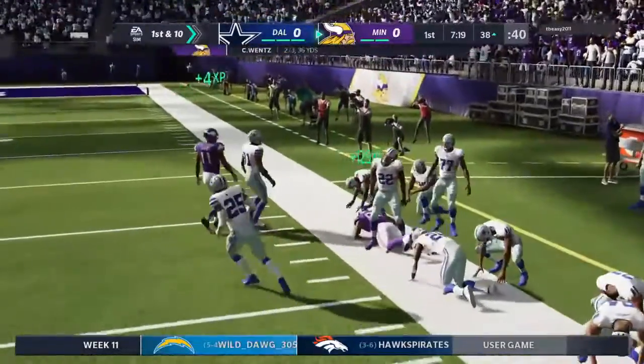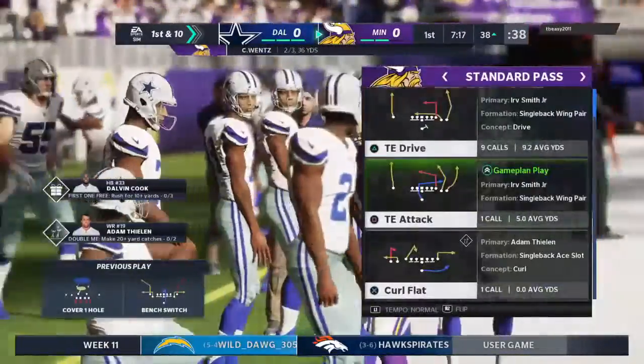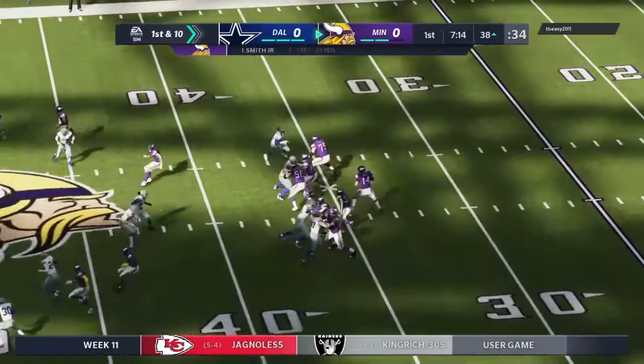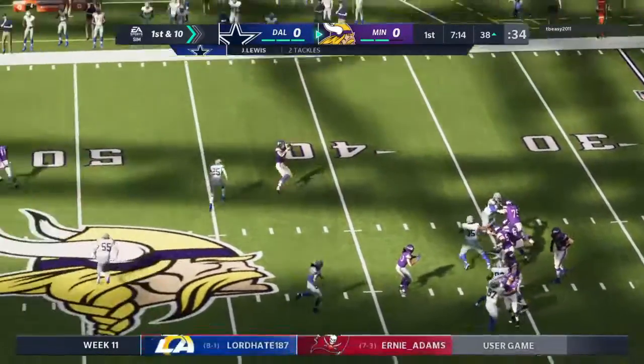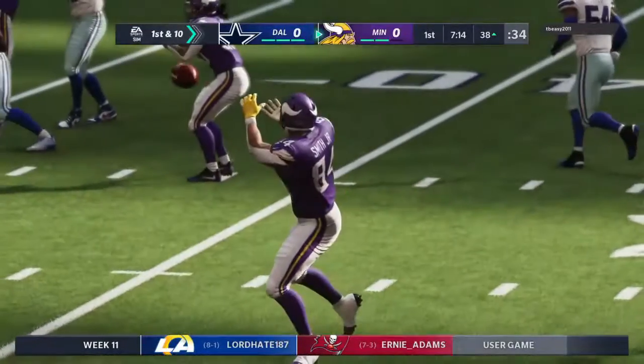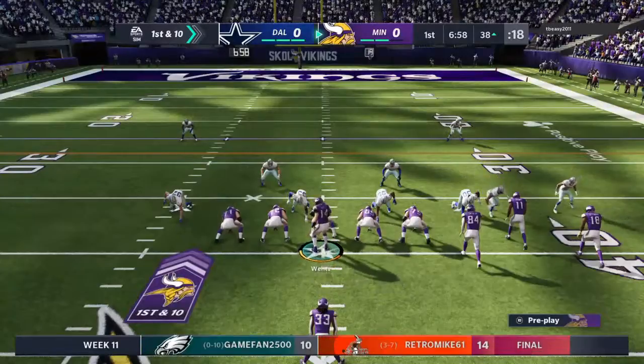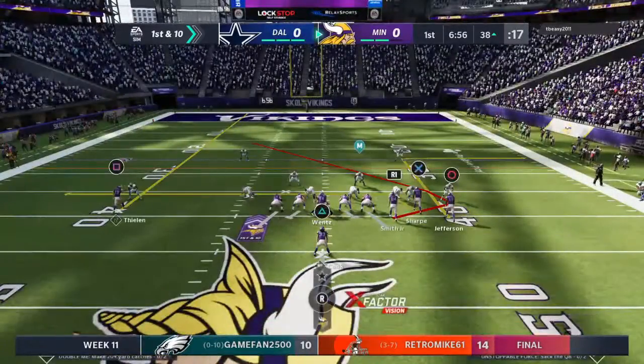Yeah, I think a lot of people think the coaching staff really gets on them, and that's how they motivate them. Most of these guys are self-motivated. They have a lot of pride in their performance. Good work after the catch. Going to net them 23 and a first. So from Cowboy territory now, here's 1st and 10 at the 38.